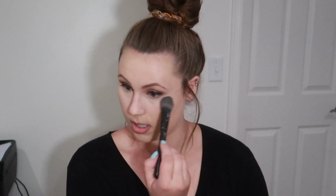Now I'm gonna take an e.l.f. blush brush. This is my favorite brush. I've used it for years and years and years. I've had like 7 of them. To use that Mercier Translucent powder underneath my eyes. I like to set my under eyes almost immediately after applying, just so that I don't give the concealer time to crease on me.